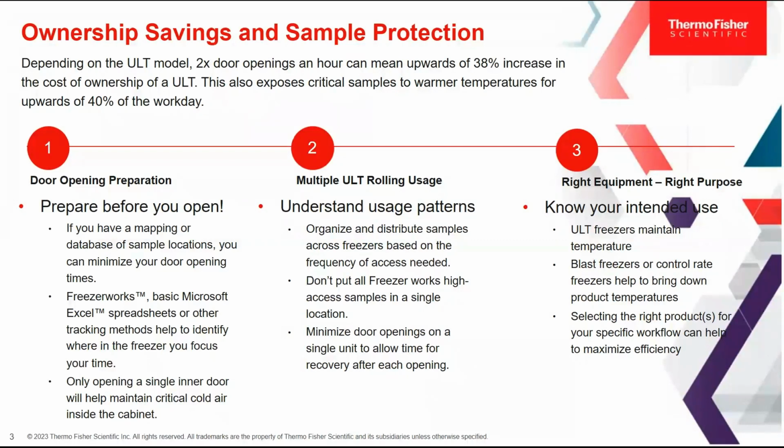So really selecting the right equipment for the entirety of your workflow will provide even more efficiency across your overall fleet. So three things to do, right? Prepare before you open, minimize the openings that you're imparting on a single freezer, and utilize the right product at the right time depending upon your workflow.